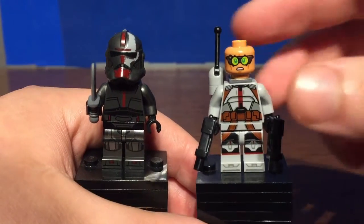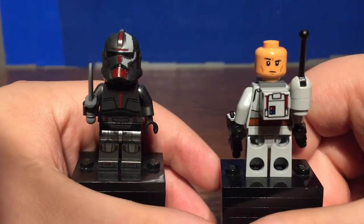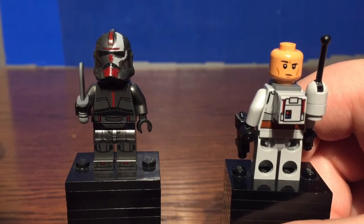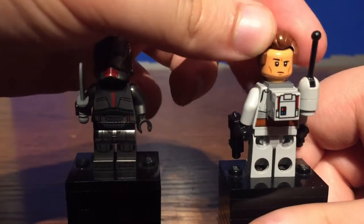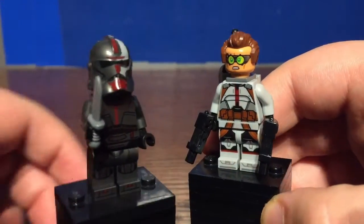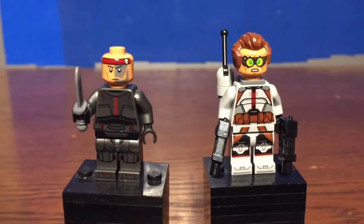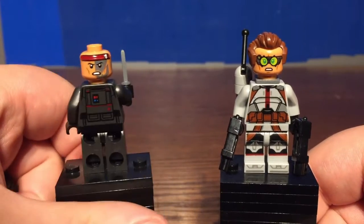Removing that, you can see he's got goggles on facial print and a goggles off. I don't think I've ever seen Tech without his goggles on, so it's kind of weird they included this facial print. He does come with a hair piece, so you can make him have some hair. That's what that looks like on either side. And the same thing goes for Hunter. He comes with a hair piece, and he does have a double-sided facial print as well.